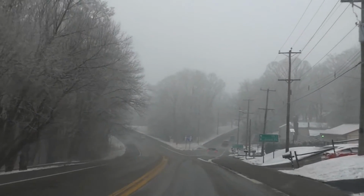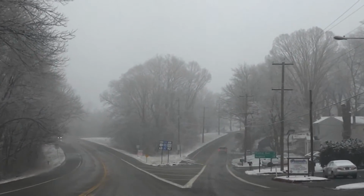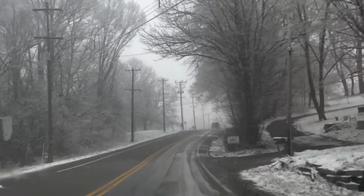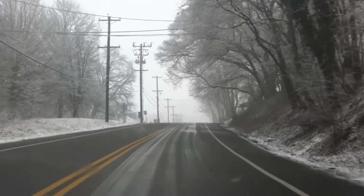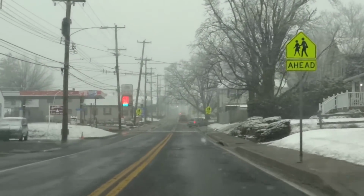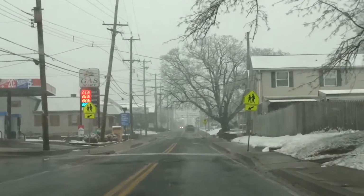I guess I bear to the right there on the original US 1, and go through Rising Sun one more time. This was US 1 up until the late 1950s or early 60s. And arriving in Rising Sun once again.